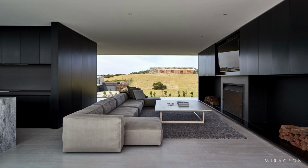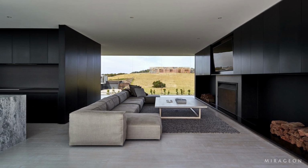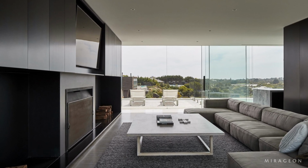Once inside, a clean and comfortable atmosphere is immediately perceived. In the sitting area in the central module, there is a frameless glass facade, allowing the house to breathe from one end to the other.